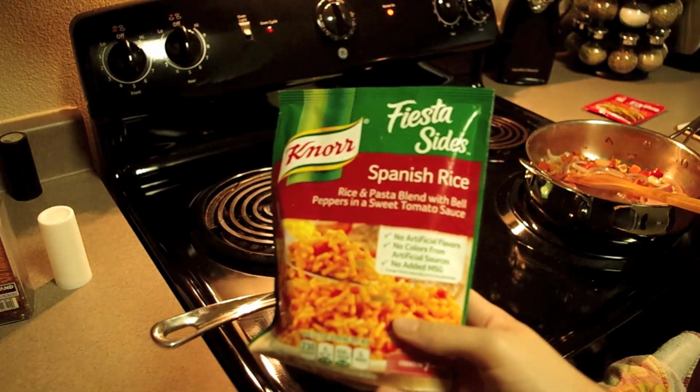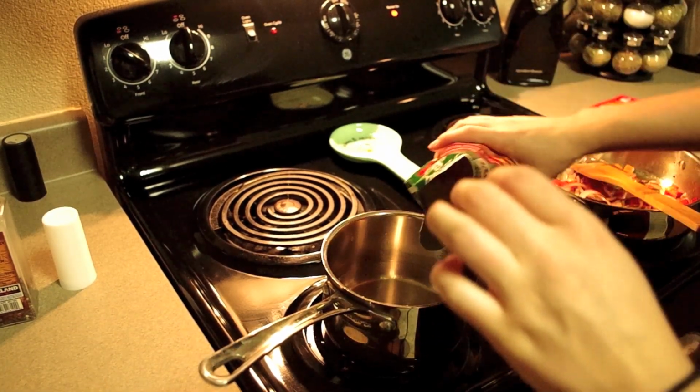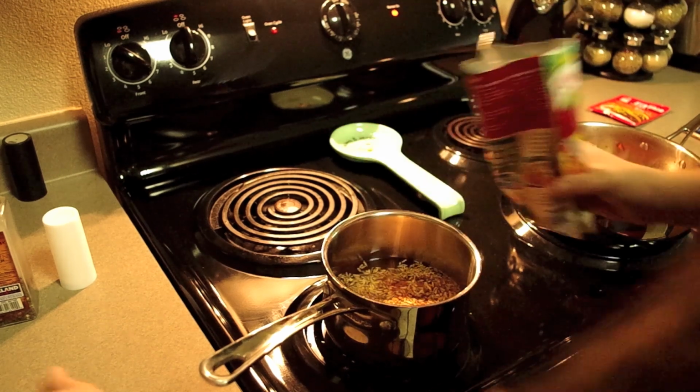So while the vegetables were cooking, I decided to throw in some quick and easy Spanish rice just so we had something on the side. So that's super easy, just throw some water in there with the ingredients and then just let it cook. So that was super simple.